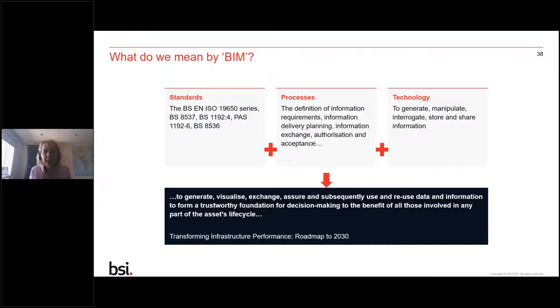When we talk about BIM, we mean that managed exchange of information to support design, construction, operation, and end of life. And we've got a great definition of BIM that has been presented in Transforming Infrastructure Performance, the TIP roadmap to 2030, which you may be familiar with. And that says that what we're trying to do is to generate, visualize, exchange, assure, and subsequently use and reuse data and information to form a trustworthy foundation for decision making to the benefit of all those involved in any part of the asset's life cycle.